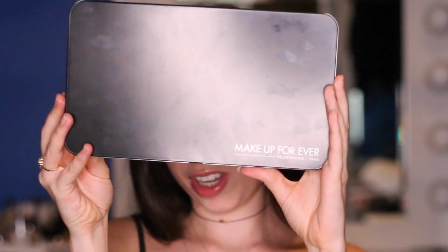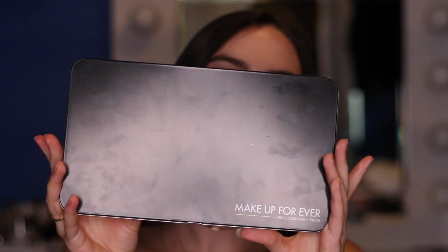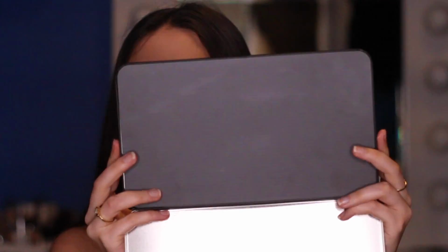Next, this was an online only purchase, so that is why I placed the order online originally. It is the Makeup Forever, sorry I got fingerprints all over it, the Makeup Forever Magnet eyeshadow palette, like the blank eyeshadow palette. But it's just a magnetized palette, like a Z palette or anything like that. And it just holds single, can you focus please? Okay. It just holds single shadows. It really doesn't want to focus on this.